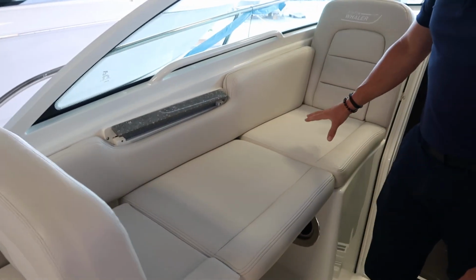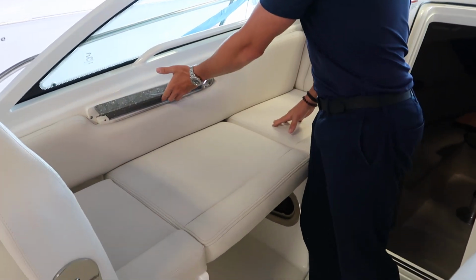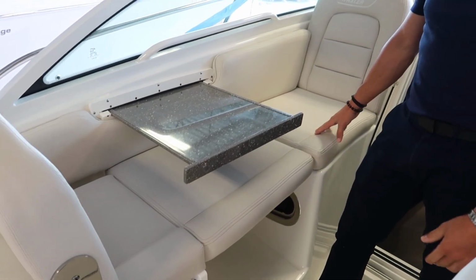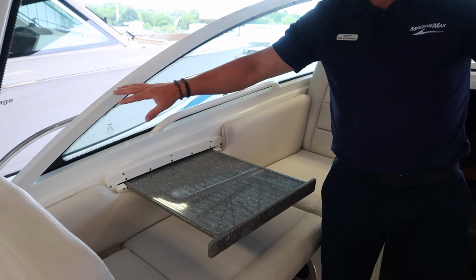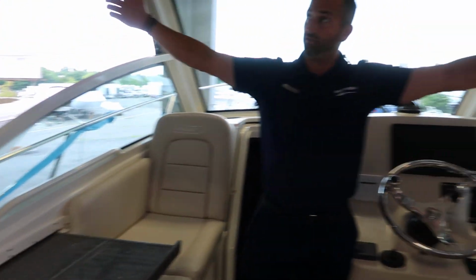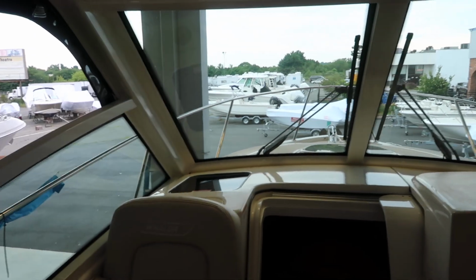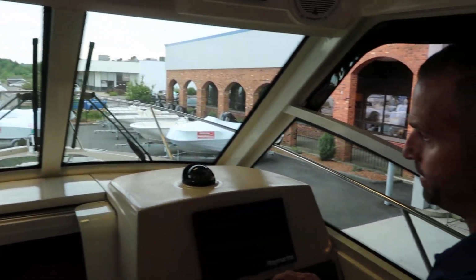Here you've got a nice lounger, and this seat removes, and you do have a hideaway table here that works nicely if you're entertaining or eating lunch. This boat has the half windshields, and there is a full enclosure, and that does store above head and our bladder bag here. You've got 2 forward full windows, no canvas, no blind spots, very nicely finished.